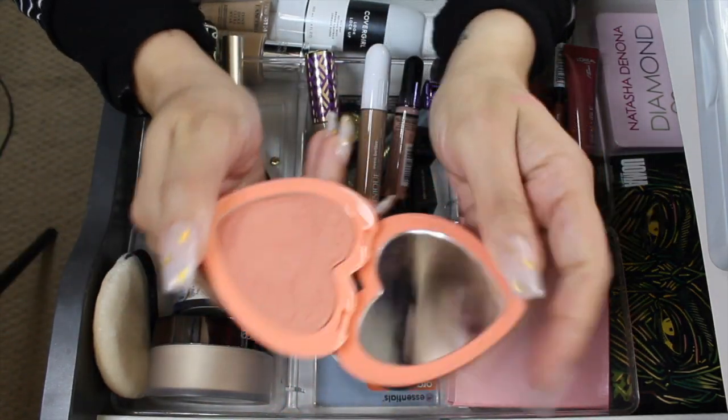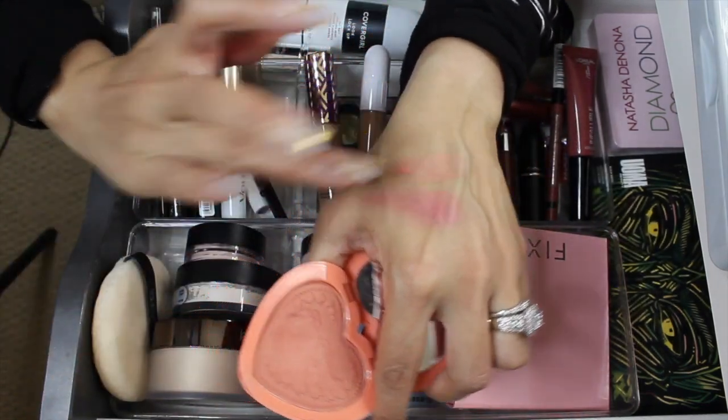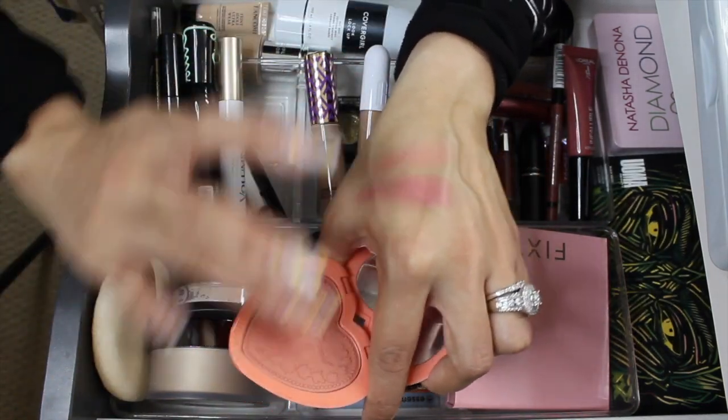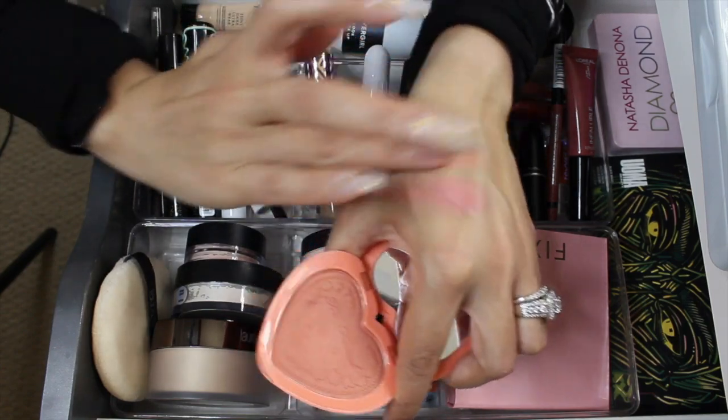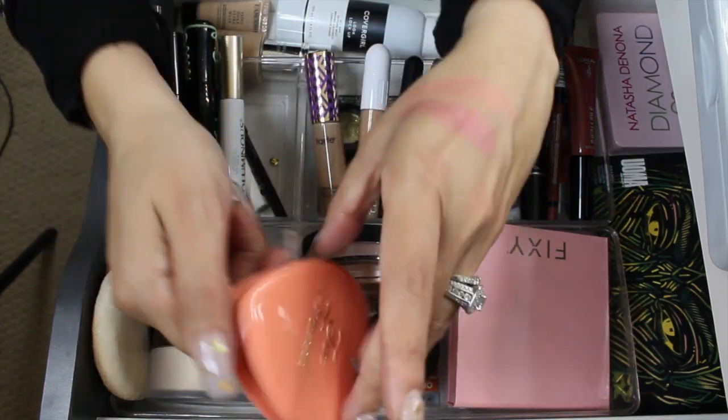Too Faced I Will Always Love You. Yes, this is I Will Always Love You. This is such a really, really nice blush. It's one of my favorites, actually. Look at that shade. It's just so healthy looking.